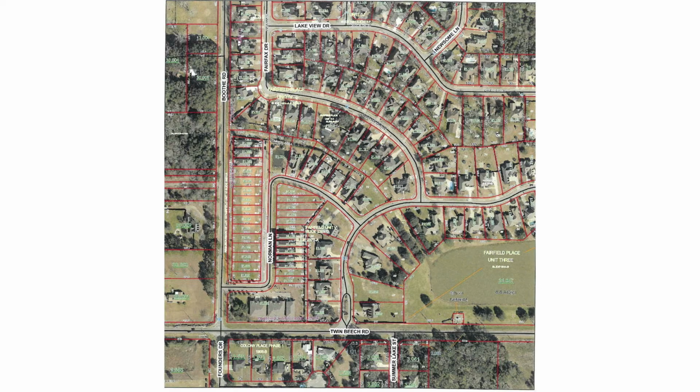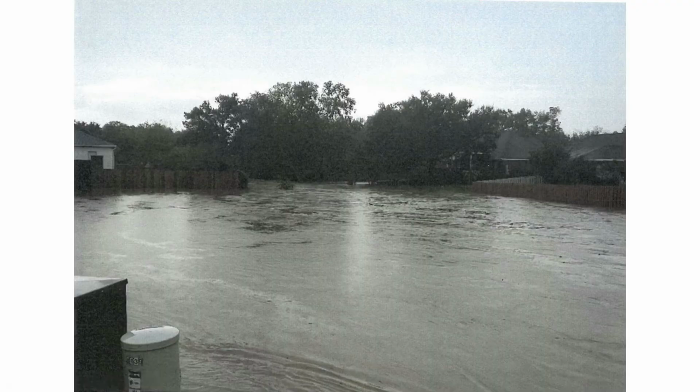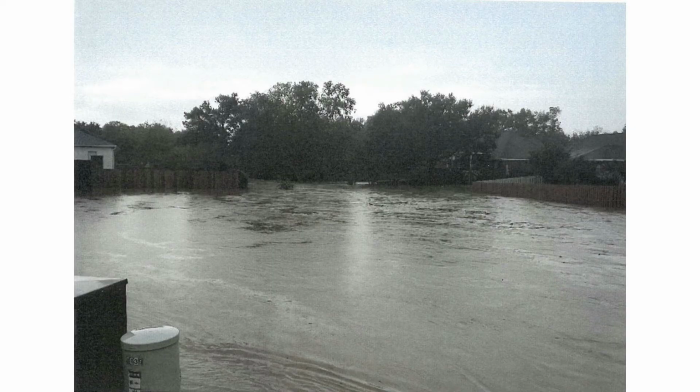So one of the things we could do, in talking to Richard and some others about this, is the first step, if we were to try to get a grant, is shaping that. If you look, that's just a very narrow ditch where the water comes through. The thought is if we can get a study done of the water that comes through there, we could shape this ditch line so that it actually carries the water and is able to keep those levels down that we see there.